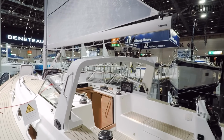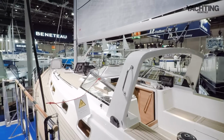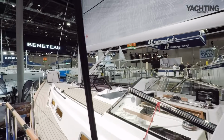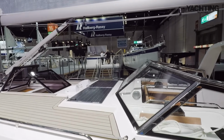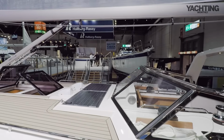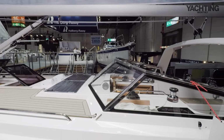The arch, if you don't like it, is optional. You can get rid of it, go back to the traveller, or you can mount the main sheet on the coach roof just ahead of the windscreen. Obviously, mechanically, that's slightly less good because of the leverage point. You're probably just over halfway along the boom, but that is now an option.